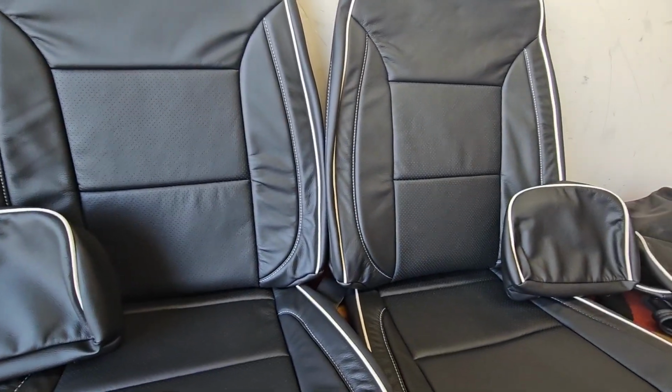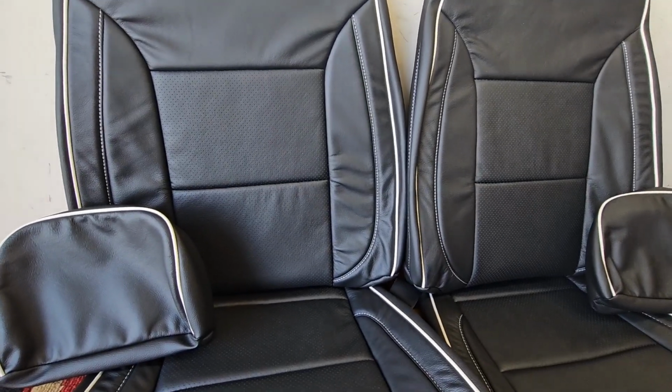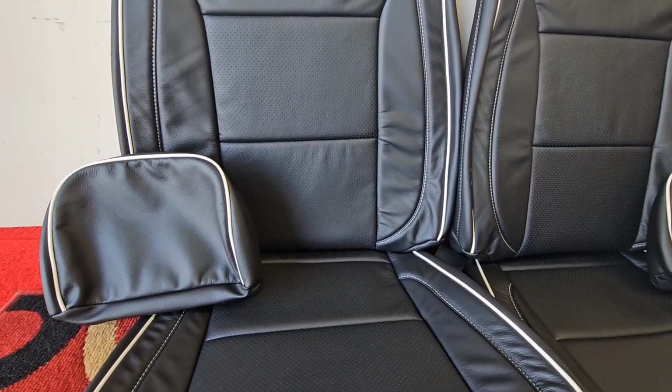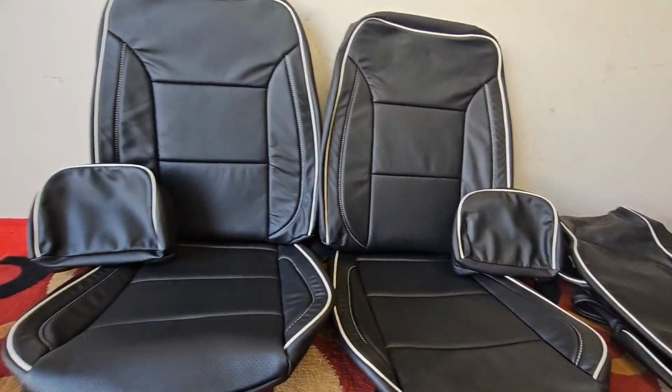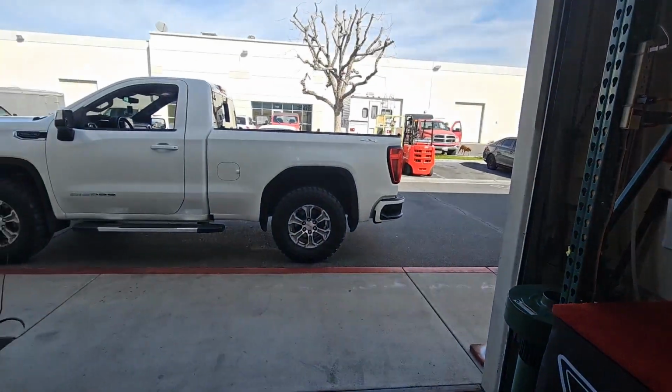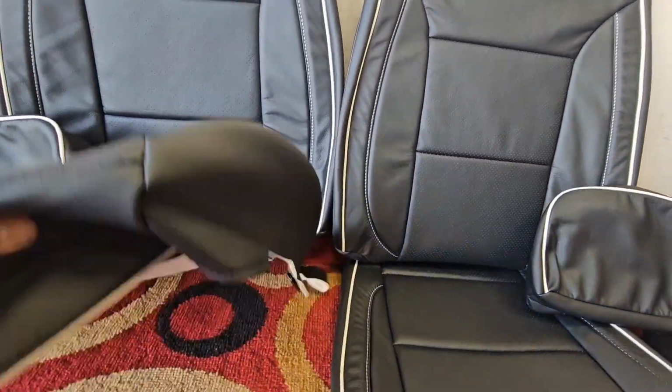We have more selections and colors, 60 different colors and combinations, exotics, quilting. We have diamonds, you name it, we carry everything. And that's what you're gonna get if you have this version of the Sierra, which is the single cab. This is what you get.